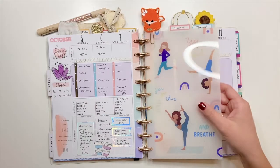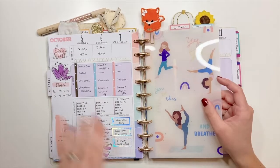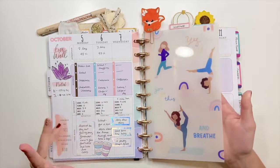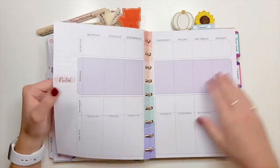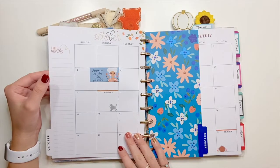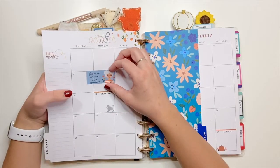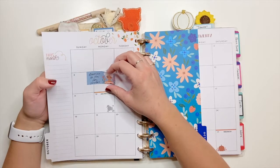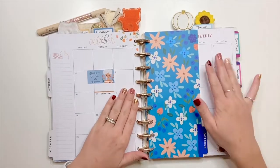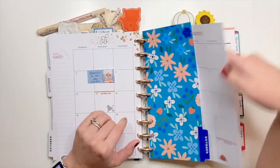So this wellness planner helps me keep track of those things, weight and all that. Sometimes having to write it down makes you take a little ownership. So that's helpful. Anyway, moving on. Again, I have not decided what to do with the monthly view on this one either. But this is my journal, and I'll show you the journal in a second.